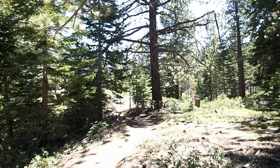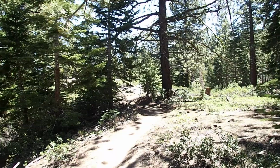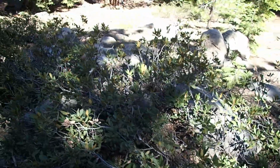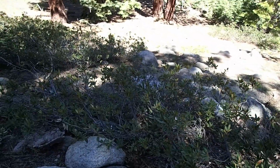Spend a lot of time here over the next week or so, getting to know this place pretty well. These are oak relatives. Chinquapins.